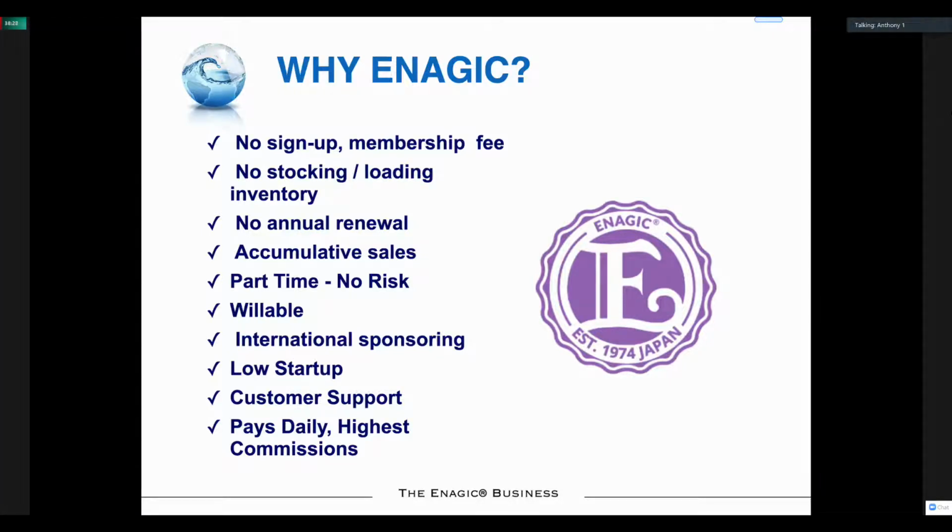Okay, and there's no monthly renewal. How many of you know friends and family in network marketing at the moment who have to buy stock every month? Whether or not they like it, you have to keep up the stock every month. If you do not, they derank you, don't they? Yes, that's how some of these other companies operate. But with Enagic, you do not get deranked. I'll share more about it later. You definitely do not need a monthly renewal. You don't need to buy potions and powders and supplements every single month just to keep up your rank.